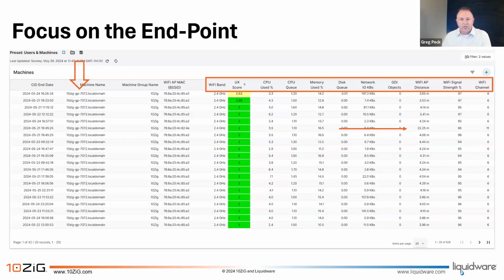And even since I have it on wireless, I'm able to see how far away that is from the AP. At one point in time, you can see there with the arrow that it jumped to a different access point in the office that was about 18 meters further away than the one it was actually using. And the Wi-Fi channel also went down along with the strength. And you can see that all within the Stratosphere interface.